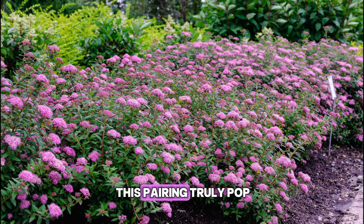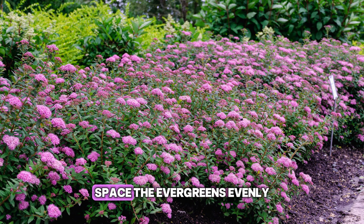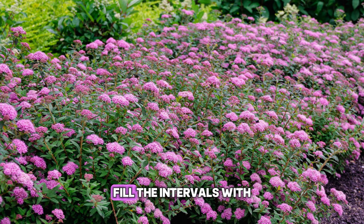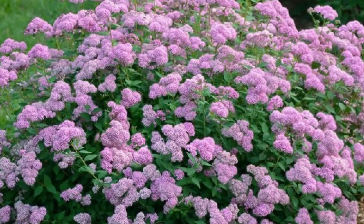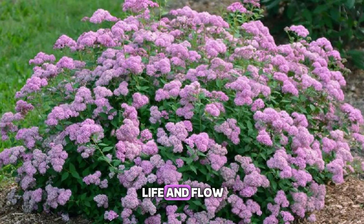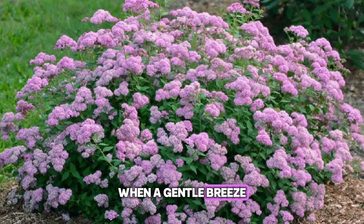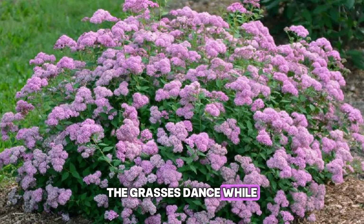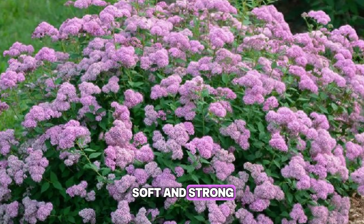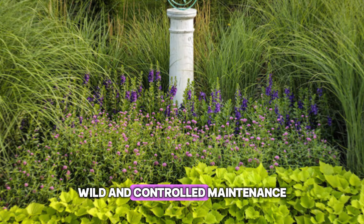Here's how to make this pairing truly pop. Space the evergreens evenly to create a sense of rhythm and symmetry. Fill the intervals with ornamental grasses. The evergreens act as stabilizing anchors while the grasses inject life and flow. When a gentle breeze moves through the garden, the grasses dance while the evergreens remain composed. A beautiful interplay of soft and strong, wild and controlled.